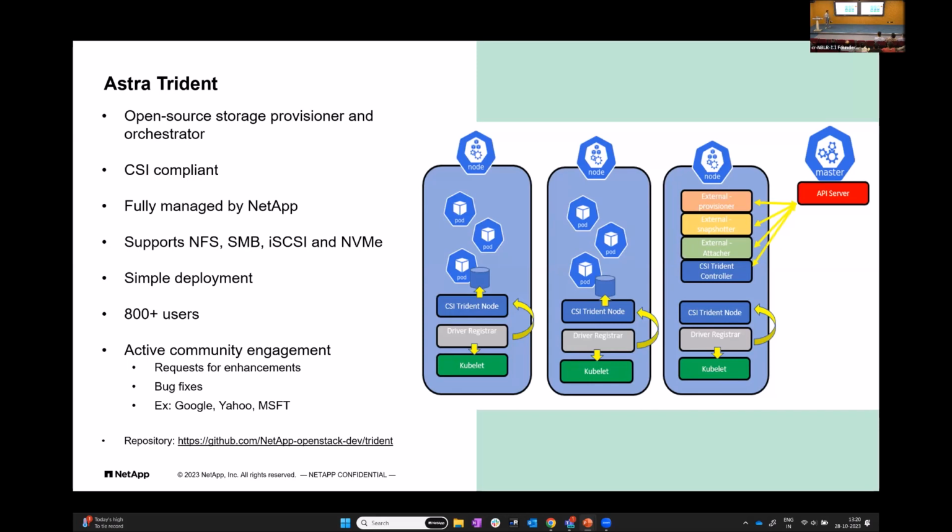And it is quite evolved in the way that it supports all major protocols that we have today: NFS, SMB, iSCSI, as well as NVMe. And the deployment is pretty simple, right? It is implemented as an external provisioner and runs as a set of pods on your cluster, right?